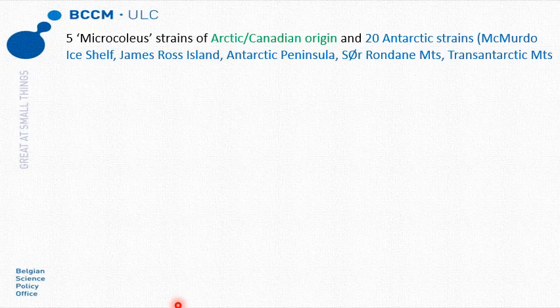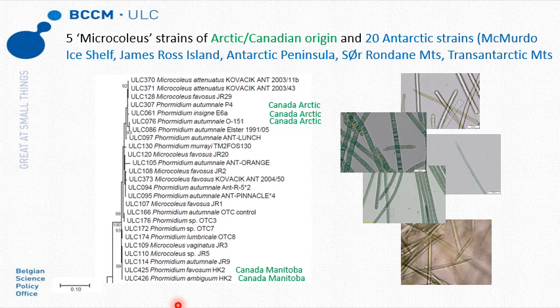So now we are going to look at the diversity cluster by cluster in more detail. I have to tell you that the taxonomy of cyanobacteria is still in revision, and I would say in a quite confused state. That's why in some clusters you will find different names. So here I present a cluster that I would call now Microcoleus, but in the past names like Phormidium autumnale have been used. Here you see 20 Antarctic strains and 5 Canadian ones, of which 3 are from the Arctic region.